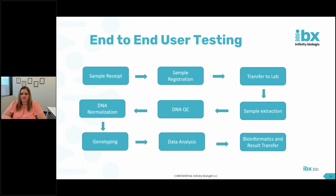Every single step of this process is equally important. Even a little hiccup anywhere along the way can halt your process or introduce human intervention, which can then cause error. This can then affect your data release and your ability to meet timelines.